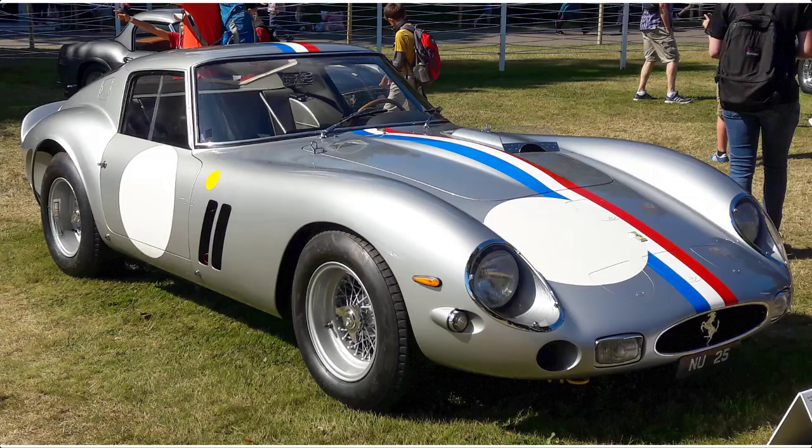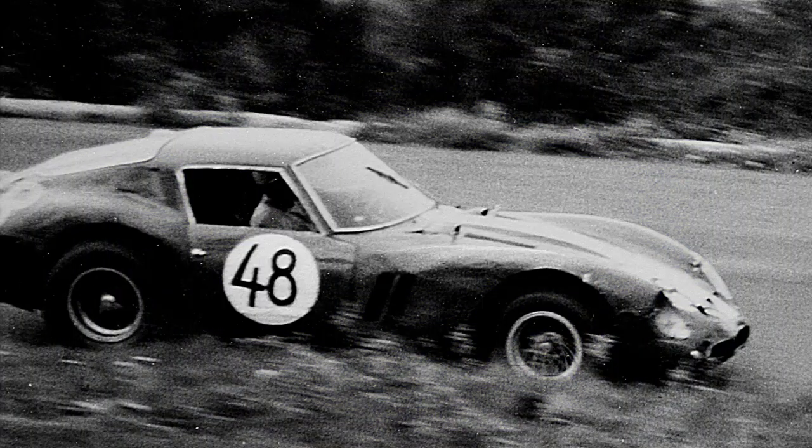The bodies were constructed by Scaglietti, with the exception of early prototypes with bodies constructed in-house by Ferrari or by Pininfarina, in the case of SN 2643 GT. Cars were produced in many colors, with the most famous being the bright red Rosso China.